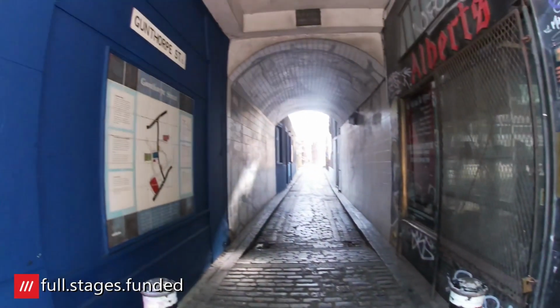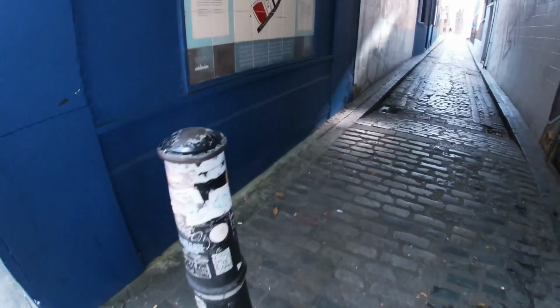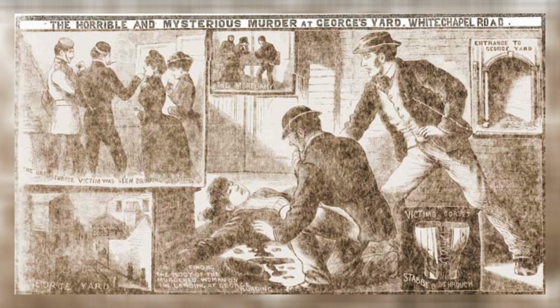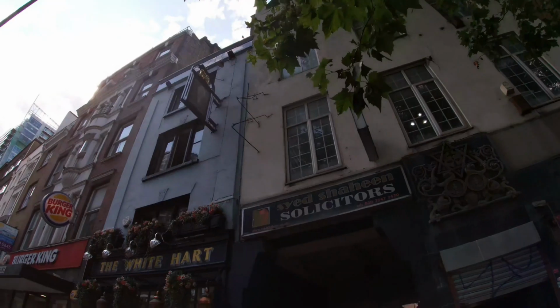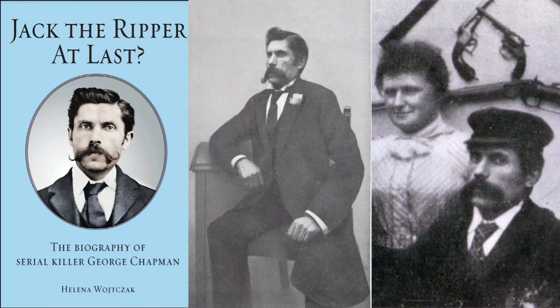Okay, so when we think of the Canonical Five, we sometimes dismiss the other victims of the Whitechapel murders, and one of those victims was Martha Tabram. Many consider her to be potentially the first victim, so maybe there were six, Canonical Six, but it was in Gunthorpe Street, which at the time of the murders was known as George Yard, that Martha Tabram was murdered. Now at this junction with Whitechapel High Street, the White Hart pub still stands, and it was in the basement of this pub that suspect George Chapman worked as a barber in 1890.